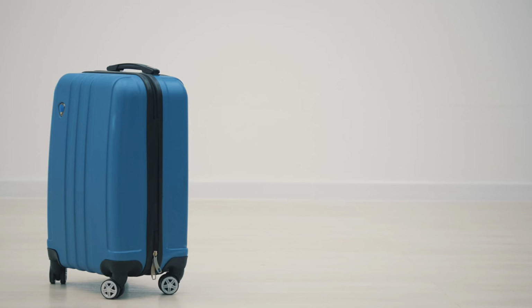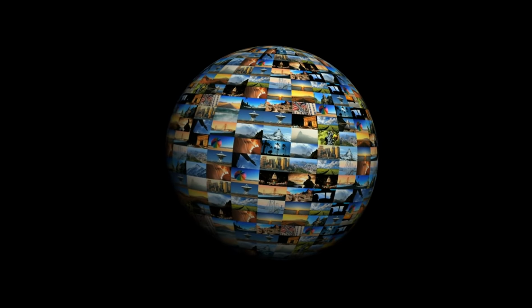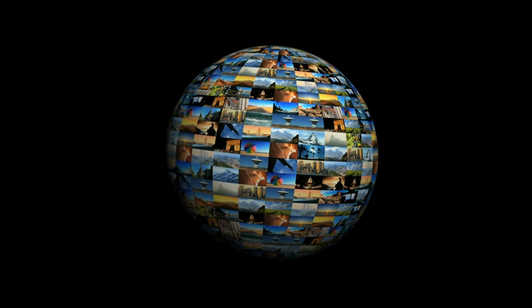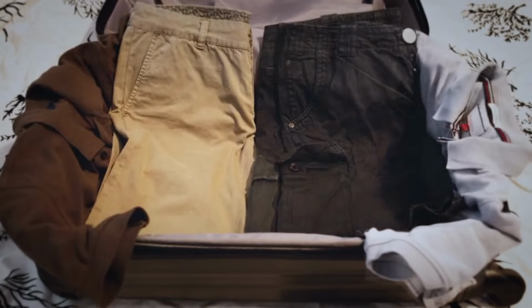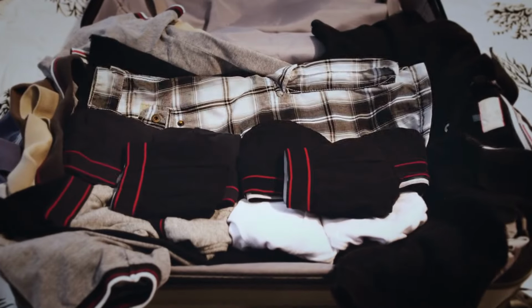Packing for a trip can feel like a puzzle. Did you know that 65% of travelers overpack, according to a study by the Global Travel Association? Or that the average person forgets 20% of essential items? These shocking numbers show that packing smarter isn't just about convenience, it's about enhancing your travel experience.